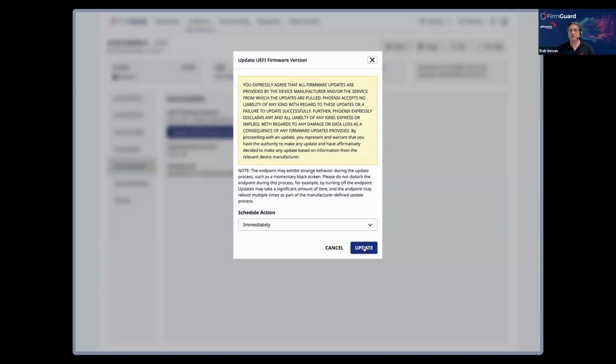Now, when it comes to a BIOS update, a reboot of the machine is required. We do need to reboot to update the BIOS, so we offer you the option to schedule that reboot. If you want to do it after hours, or if you have a scheduled maintenance window, you can schedule it for a time that makes more sense. But everything else is taken care of by us behind the scenes.